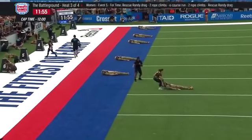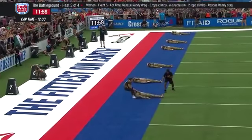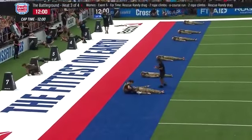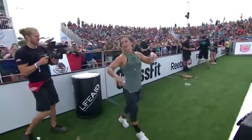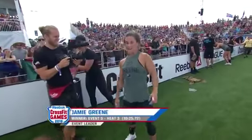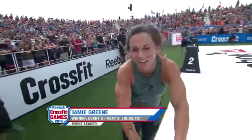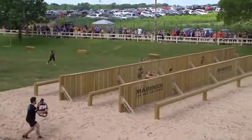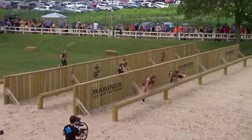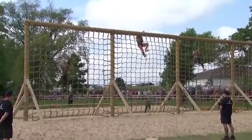Just trying to get in inside that time cap. She's got 4 seconds. So Pierce will finish, but she will not get across the finish line. Jamie Green has the new mark to beat. 10 minutes, 25.72 seconds. Tennille Burline was the first one on the run, but it was Green who caught her there on the obstacle course. She was so quick through the transitions to the obstacle course. Smart here.